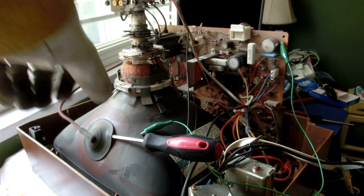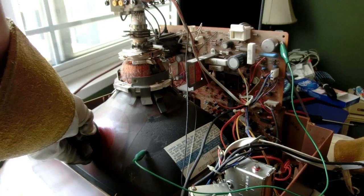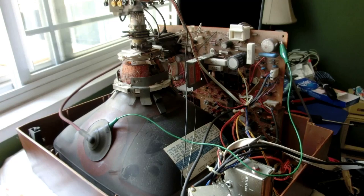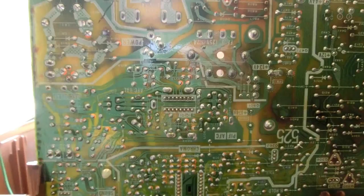Then with this clip, I say we just pull this back and clip the alligator clip onto there. There we go. So now there is no way for that to build up a charge as long as these two are connected. And you know what?